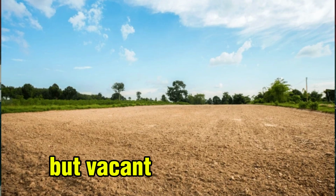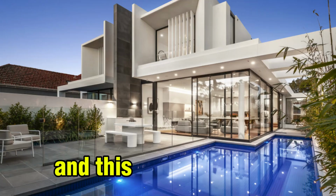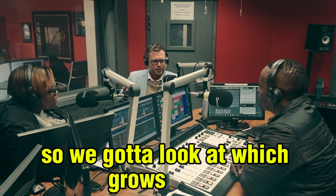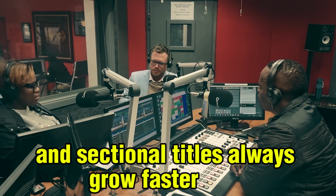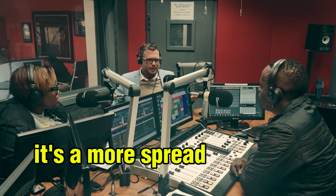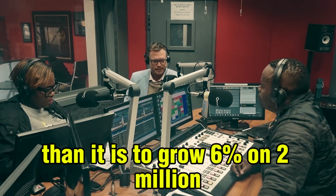But vacant stands do not attract the same property growth as a sectional title. And the luxury property also doesn't attract the same growth as a sectional title. So we've got to look at which grows faster in the same economy. Sectional titles always grow faster than larger properties and commercial properties, because it's a more spread risk and they're operating from a lower base. It's much easier to grow 6% on $1 million than it is to grow 6% on $2 million.